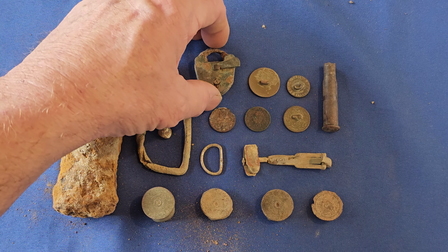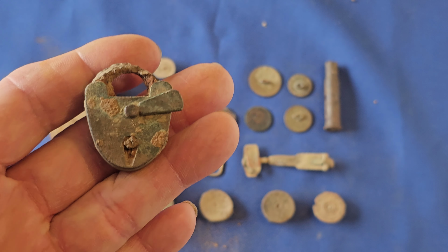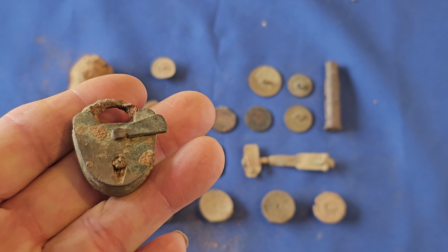Also found a small lock. This is one of what they call the Mickey Mouse ear locks, and I think they started making these prior to the Civil War. These were popular during the mid-1800s, but I haven't ever seen one this small before. This must have been for a little lockbox or something. I'm used to seeing Mickey Mouse ear locks that were much bigger, like these here. So that was something that was very interesting to find.